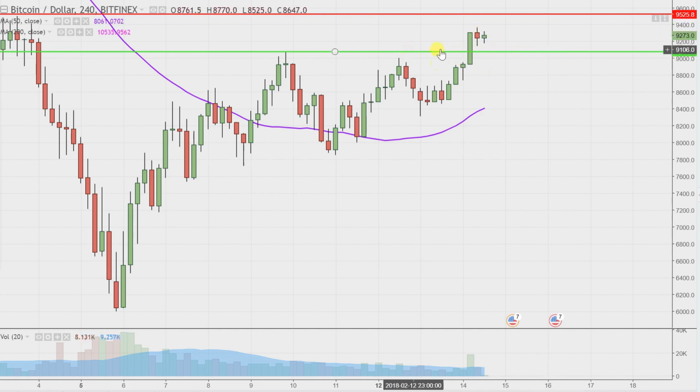Now, don't get me wrong, if the price falls below 90.70, I'm not saying that Bitcoin is done or it's over or anything like that. I'm just saying that if the price can somehow manage to stay up above that level, that would definitely be a huge sign of power on the bulls' end.